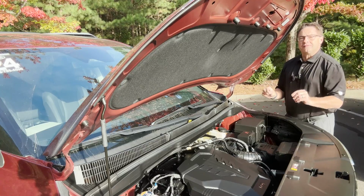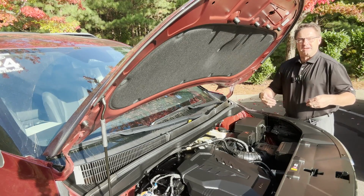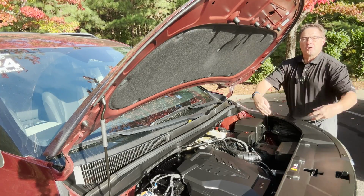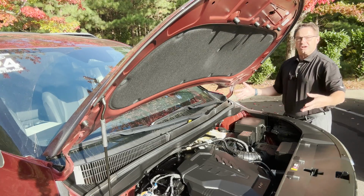Remember, this is only front-wheel drive. That means most of the power goes to the front, even though all the wheels are working. Remember the wheels on the bus, they go round and round? Well, this one here, the front wheels do most of the work. There's no option for 4-wheel or all-wheel drive with this particular one.